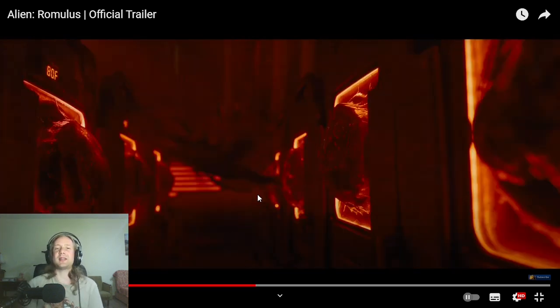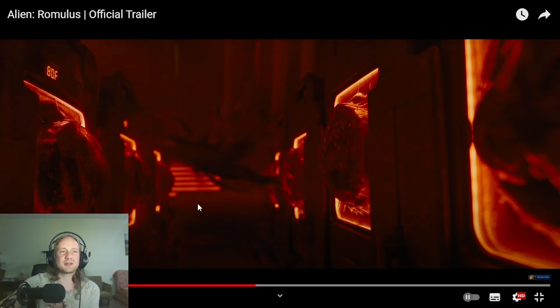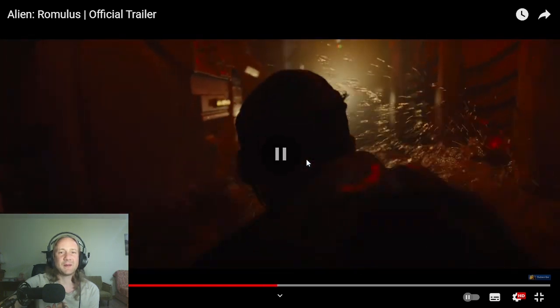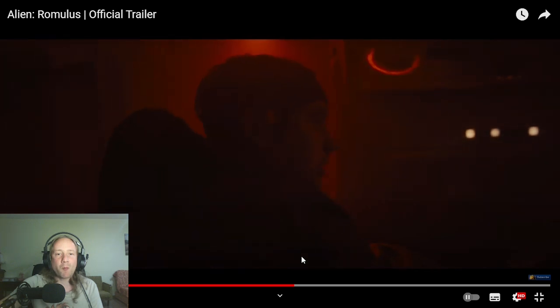Wait, will we get a connection to Alien Covenant experiments? David's experiments with Alien? No, I hope not. But this looks artificial. Artificially breeding these things? No? I hope not. But still, cool. New thing to find out about.